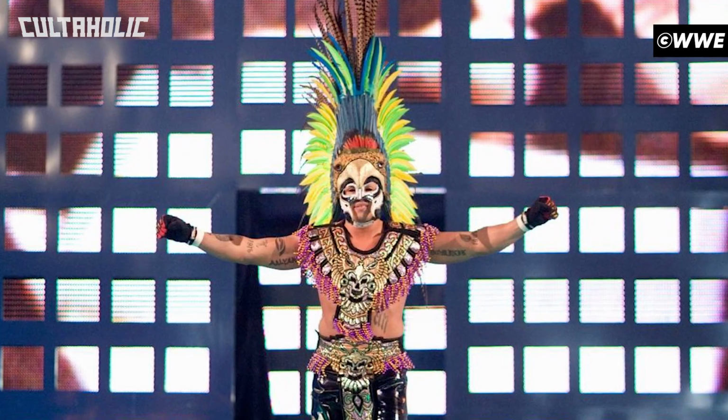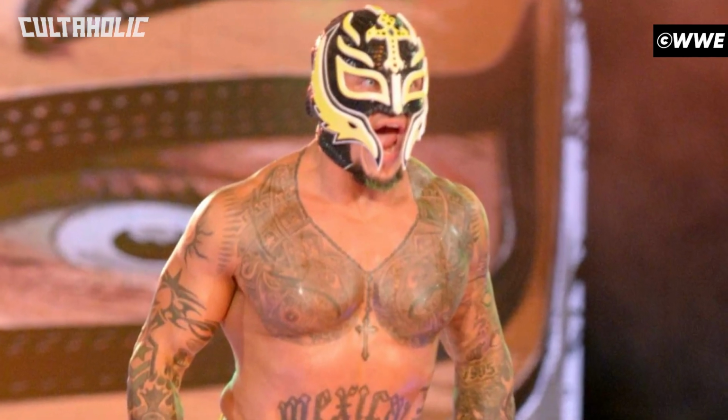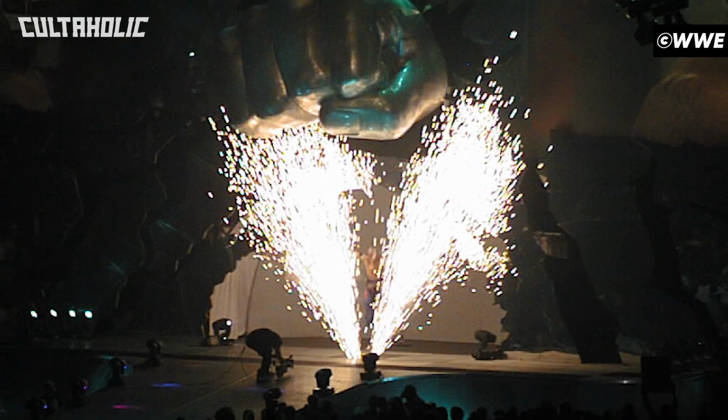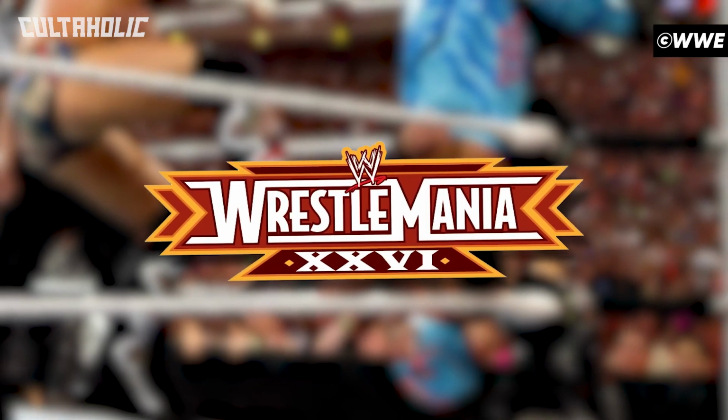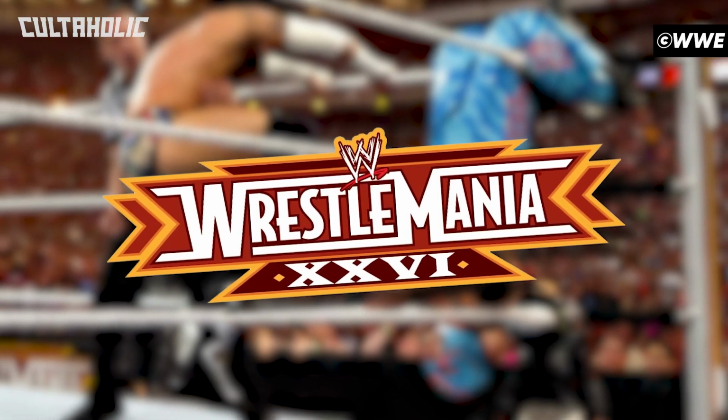Over time, Rey's entrance was modified, likely to either put less pressure on his notoriously knackered knees or to save production crew on setup time. Though retired from full-time duty, the trapdoor was occasionally busted out on special occasions, such as WrestleMania 26, when Mysterio was set to take on CM Punk.